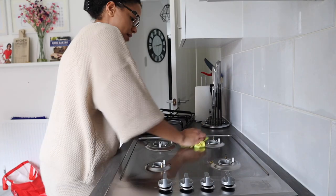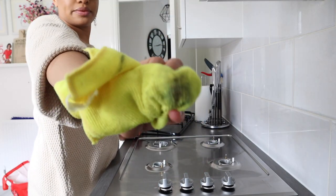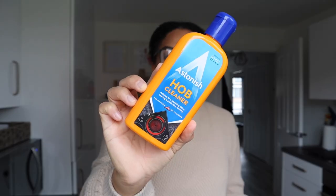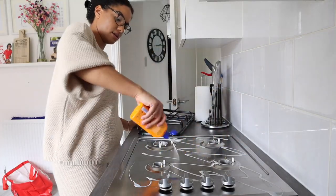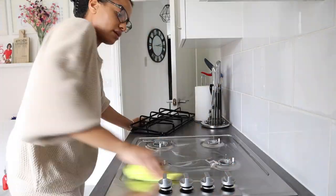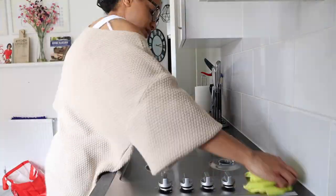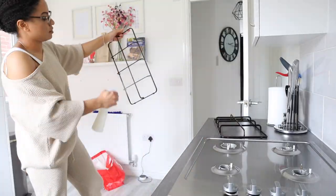So I've gone in with that Zaflora mix and you will see that everything is disinfected. However, it was a little bit dirty, as you can tell by the rag. So I'm going in with the Astonish hob cleaner on top just to make sure that I get any more grease and grime out of that hob because it hasn't been cleaned in a little while. I would have used something like a Scrub Daddy or something that had a bit more of an abrasive front to it, but I actually only had a microfiber cloth for this.